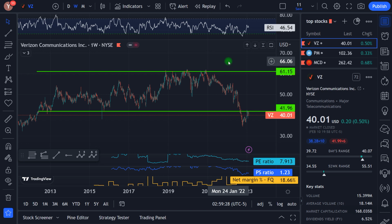Investors and traders. Today I'll speak about 3 dividend stocks, dividend investing, and 3 stocks that I'm now buying this month. So let's start with the first one. It's Verizon. It's a communication service company, telecommunication.